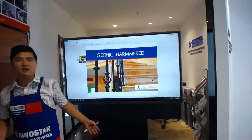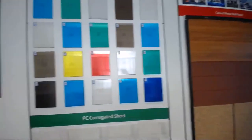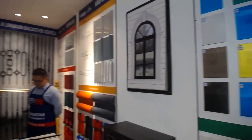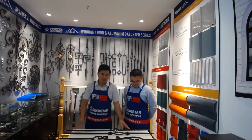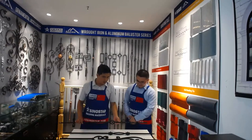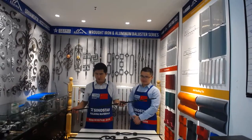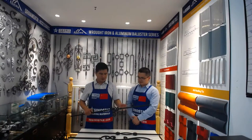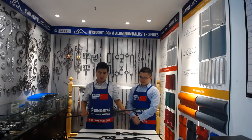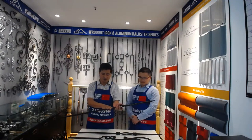Okay, let's start to check my baluster samples. Yes, we chose three samples of baluster on these tables. The color we chose, which is more popular in the market, is satin black. For the surface, we use the famous powder production, treated by galvanized static coatings, which makes the surface heat resistance very strong and the surface very smooth.